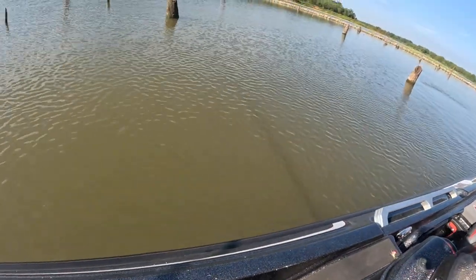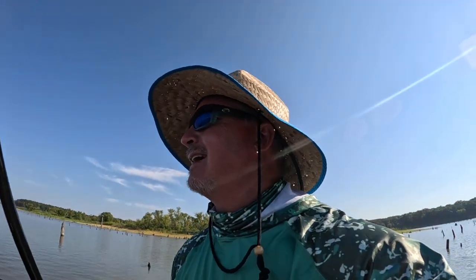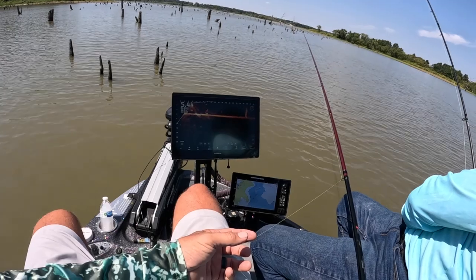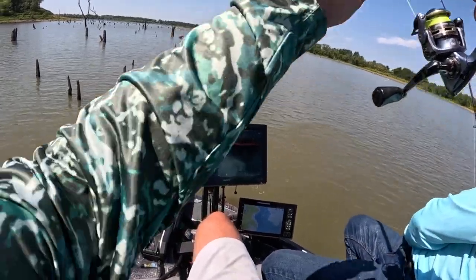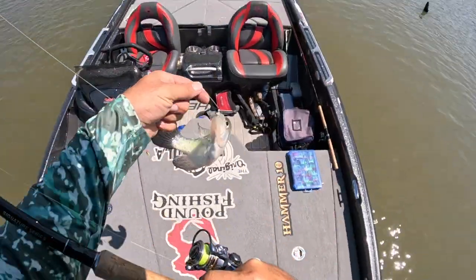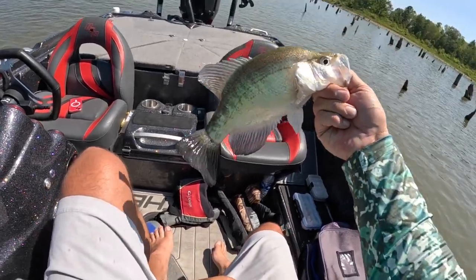I'm gonna look at it right there. Yeah. Mike's getting us in position. And I'm kind of digging Truman Lake. I don't like the idea you have to stay in the channel, but at the same time, there's absolutely a ton of structure. It just blows my mind. Let me tell you, folks. That was fun, but that's not a tournament fish right there.